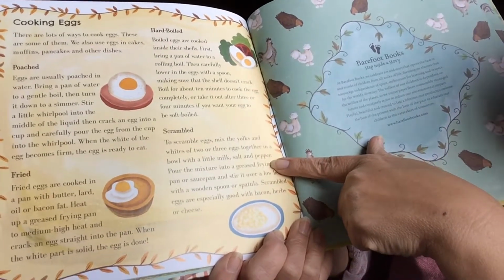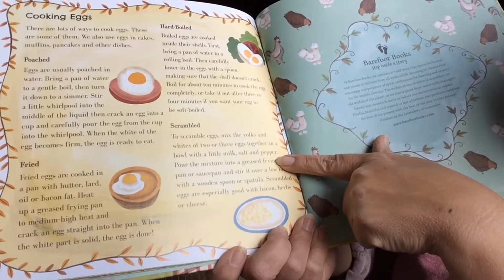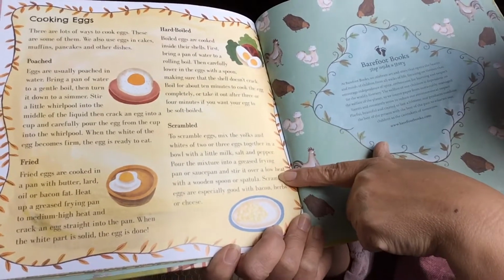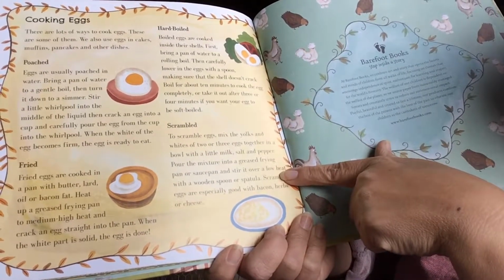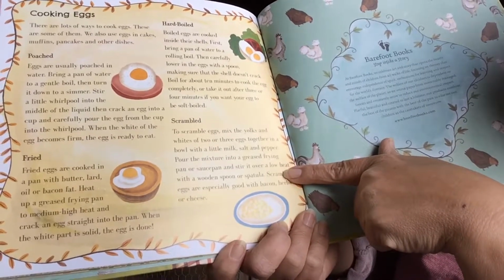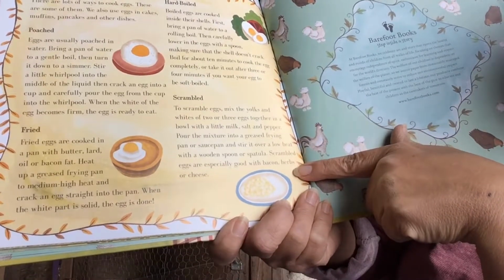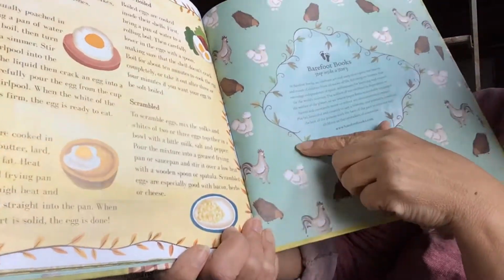Scrambled eggs. To scramble eggs, mix the yolks and whites of 2 or 3 eggs together in a bowl with a little milk, salt, and pepper. Pour the mixture into a greased frying pan or saucepan and stir it over low heat with a wooden spoon or spatula. Scrambled eggs are especially good with bacon, herbs, or cheese.